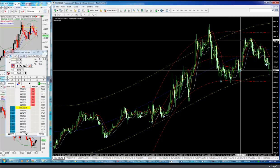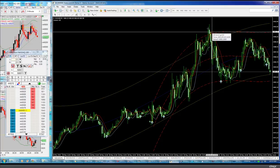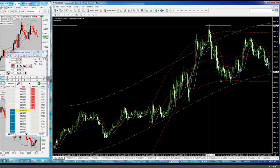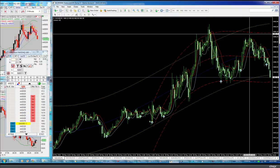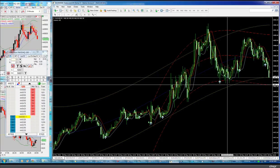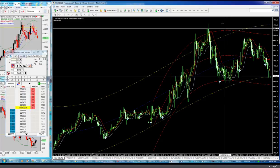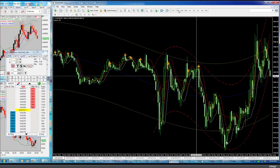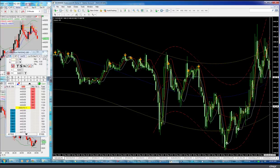So from a bearish perspective, failed double top. So now it really needs a hold in this area. If not, it pushes down to the pre-market.